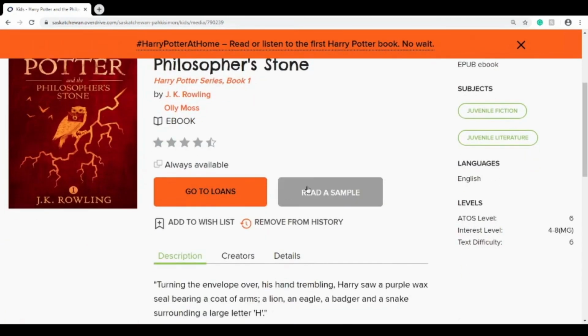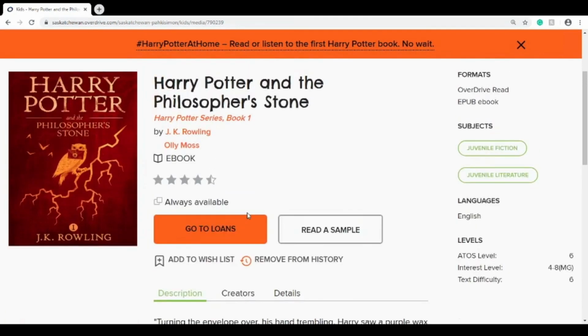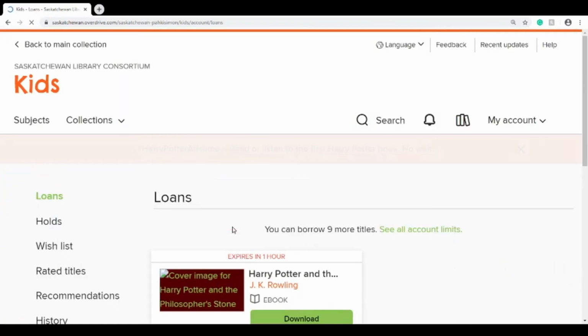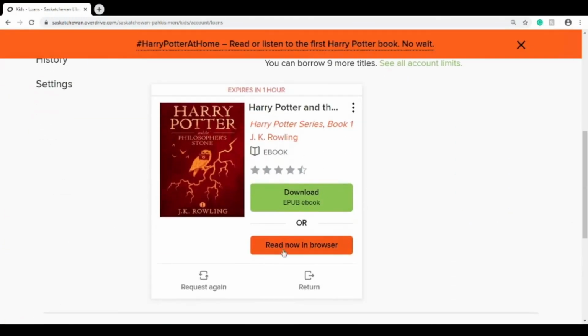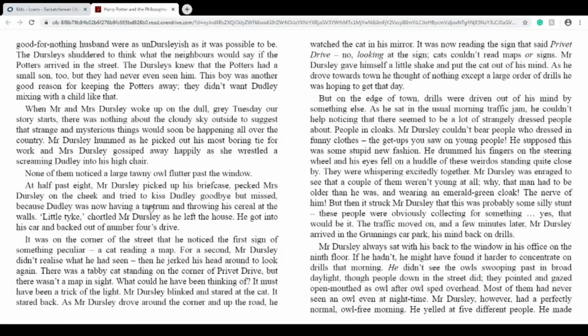So you'll see here I've already checked out the ebook, so we can click Go to Loans. And this will bring us to our loans page. We'll have the option to download the ebook, or you can click Read Now in browser and it will open up a new window with the ebook.